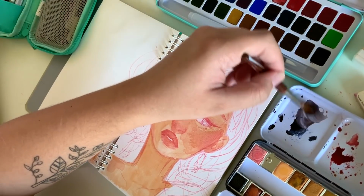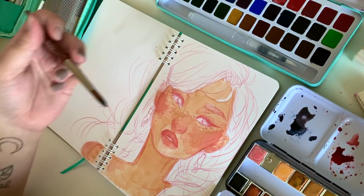Okay, I'm going to do some shadows with this purpley blue black that I mixed up.